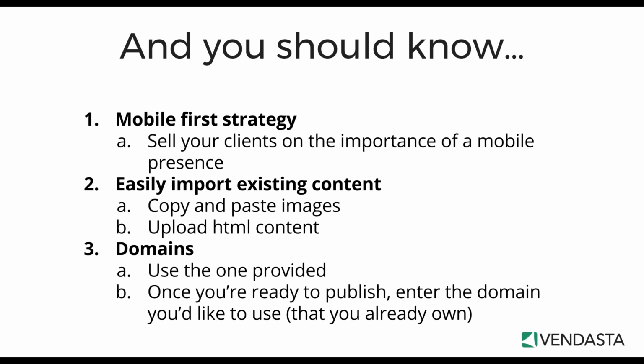You can easily import existing content, so you can copy and paste images, upload HTML content, as well as domains. You can use the one provided, and once you're ready to publish, you can enter the domain that you would like to use that you already own. So you can set up on the default domains, or they can have one that they've purchased.